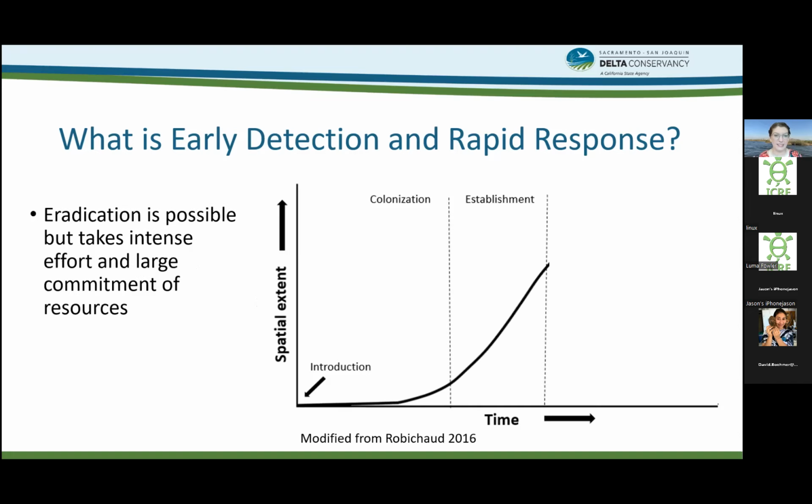The next phase of the invasion is establishment. And this is an area where eradication is really possible, but it takes a large effort and a large commitment of resources, because during this time, the spatial extent of the invasive species is rapidly increasing. So it's possible to get in there and eradicate, but you're going to have to be much more aggressive because of the rapid spread of the species.